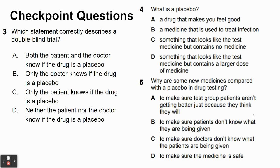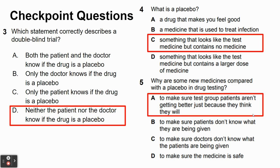Which statement correctly describes a double-blind trial? What is a placebo? And why are some new medicines compared with the placebo in drug testing? You can pause the video if you like. So here are the answers.